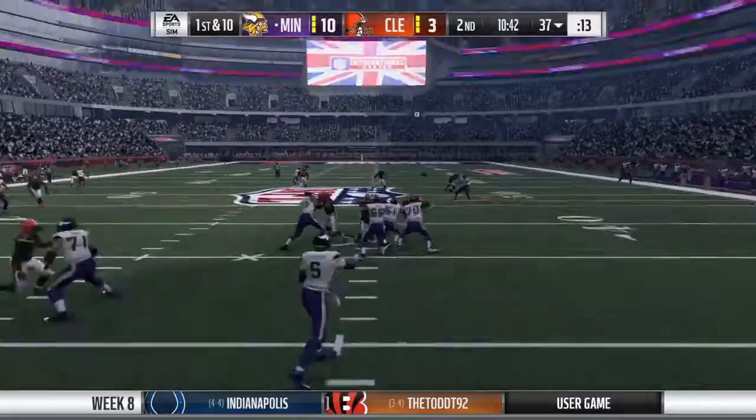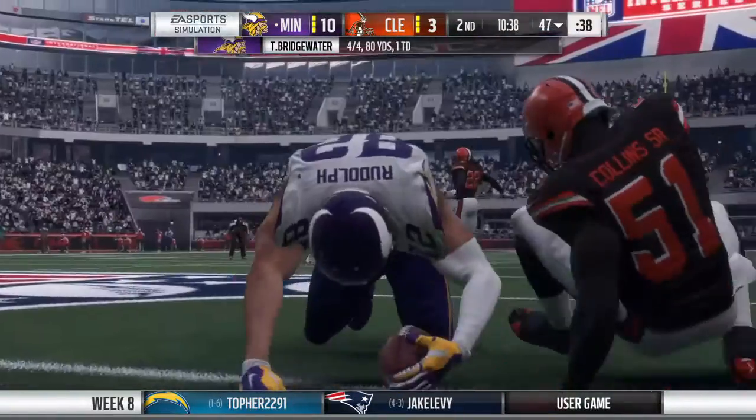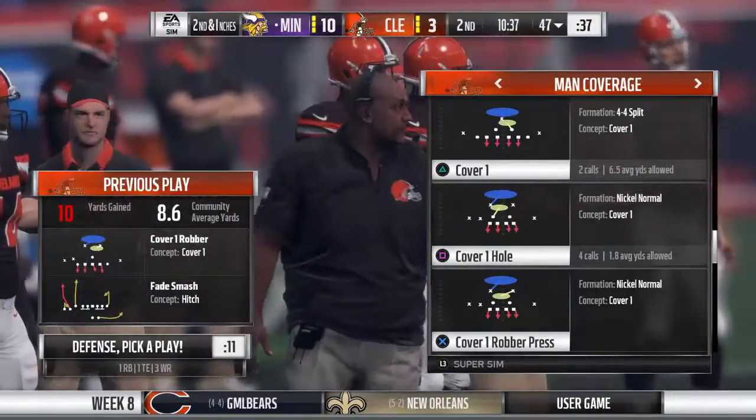First down, Bridgewater. And complete, right side, the tight end Rudolph. And he'll go down right around the 47 this time. 10 yards on the pickup there, and it'll be second down.